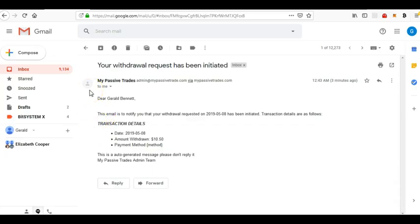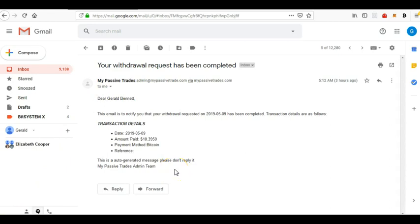And I should point out, guys, that once you actually initiate a withdrawal within the My Passive Trades program, you will get a confirmation email from them. So basically it will say your withdrawal request has been initiated. Obviously it's from My Passive Trades, and it will give you the date of the transaction, the amount withdrawn, payment method would have been Bitcoin, and they've got my wallet details. So that's something to keep an eye out on. Anytime you do it, you will get that email from them.